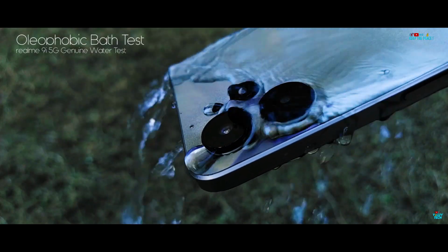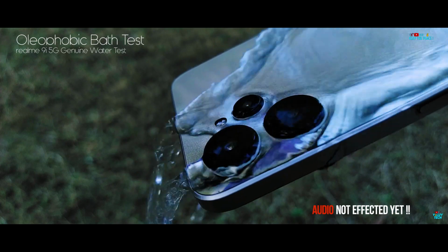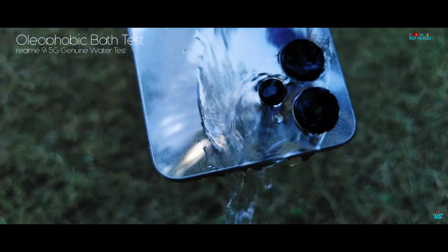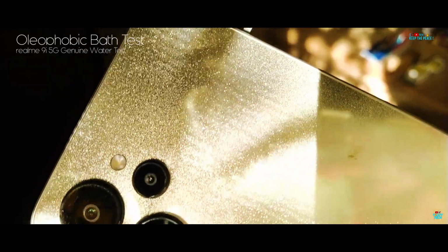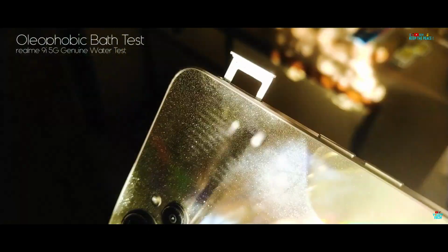Besides that, Realme, like most BBK devices, have done great without much issues such as low audio distortion, headphone icon issue or camera fogging to name a few, even though it does not have a rubber sealant like in Mi devices.